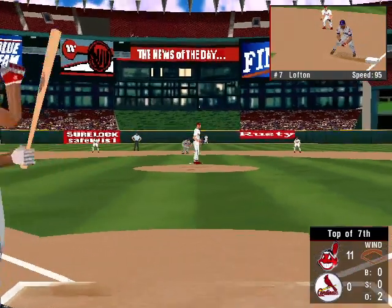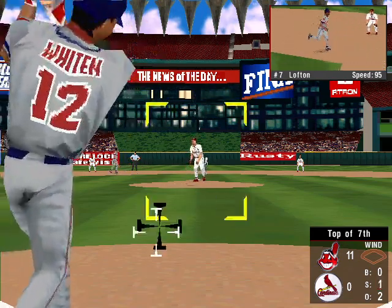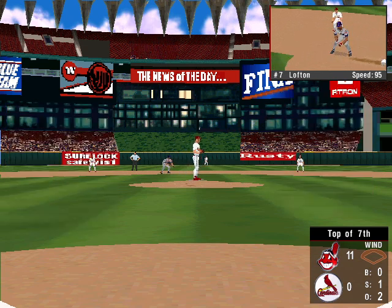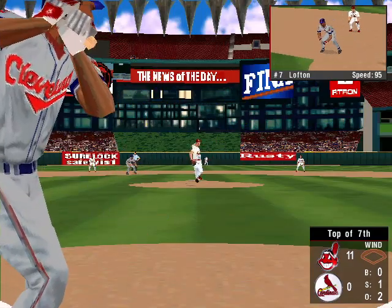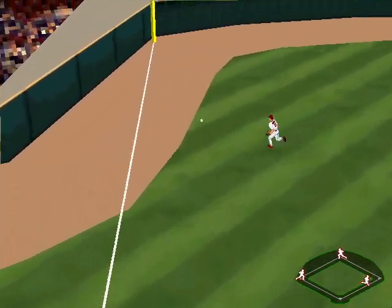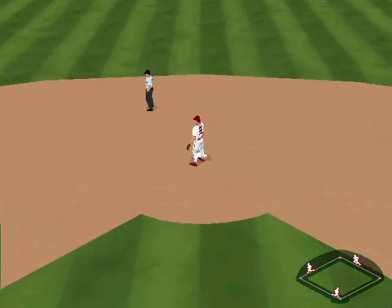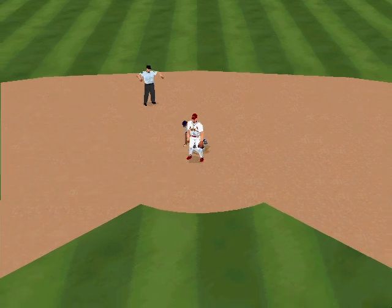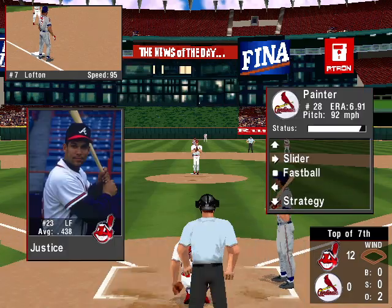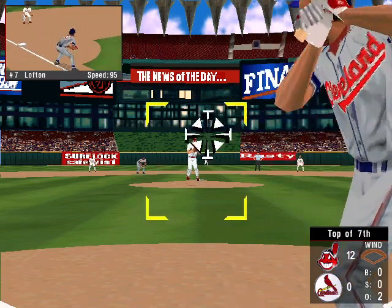Up at bat, number 12, the right fielder, Mark Whitten, hitting 440. Swung on and missed. Strike one to Whitten. Fly to third. VJ Serho snags it. Rincon crosses the plate. A one-run double for Whitten. Two away in the top of the seventh inning, with runners at second and third. Radinsky is warming up in the bullpen.